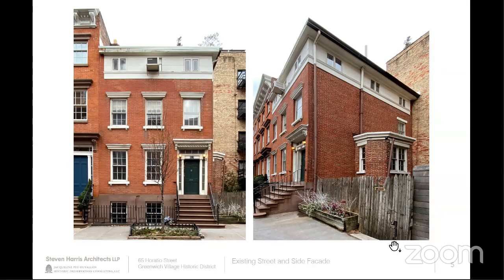It's likely that the lot that this house sits on was subdivided from that of the house that was previously on the corner to the east, facing onto Greenwich Street at number 63 Horatio Street, aka 832 Greenwich. 65 Horatio therefore was built out to its rear lot line and kept the side yard for open space. The house is subsequently approximately 20 feet wide and 25 feet deep, unlike the typical 40-foot deep row house. Next slide, please.